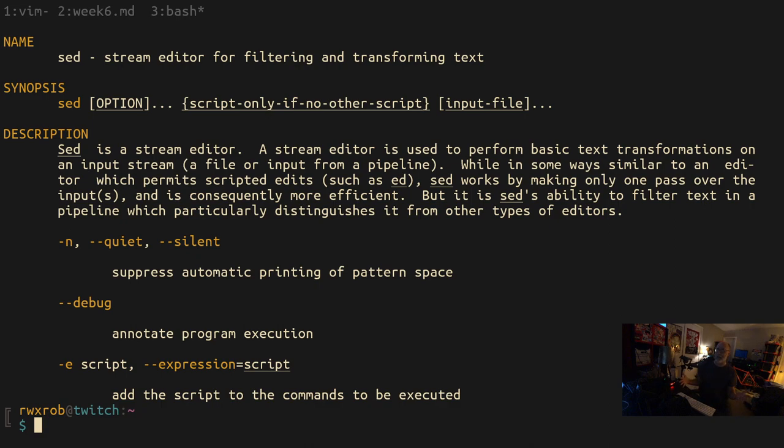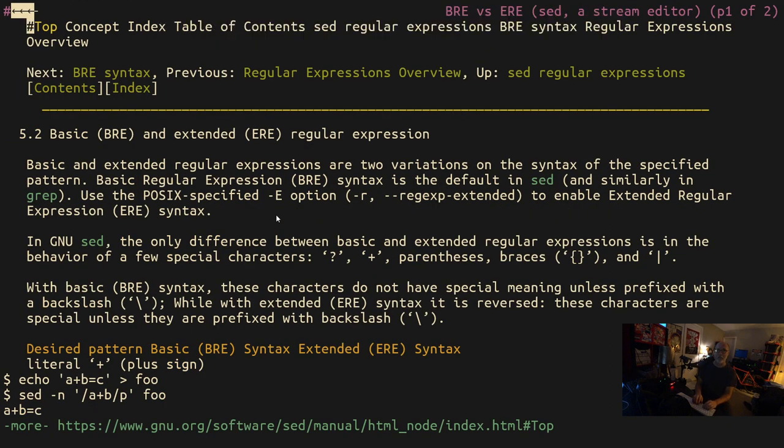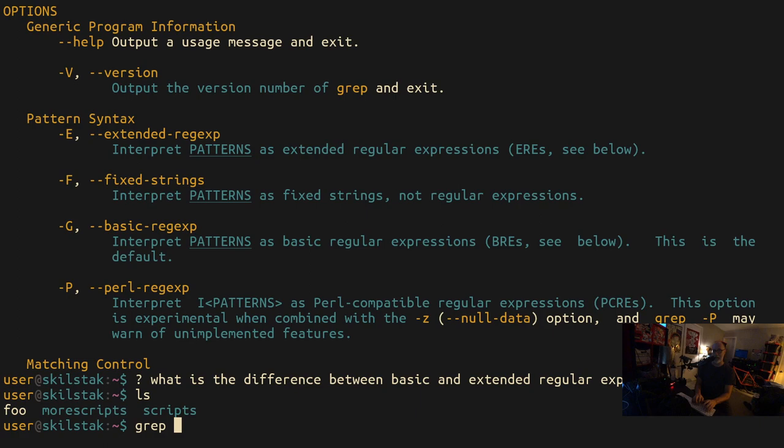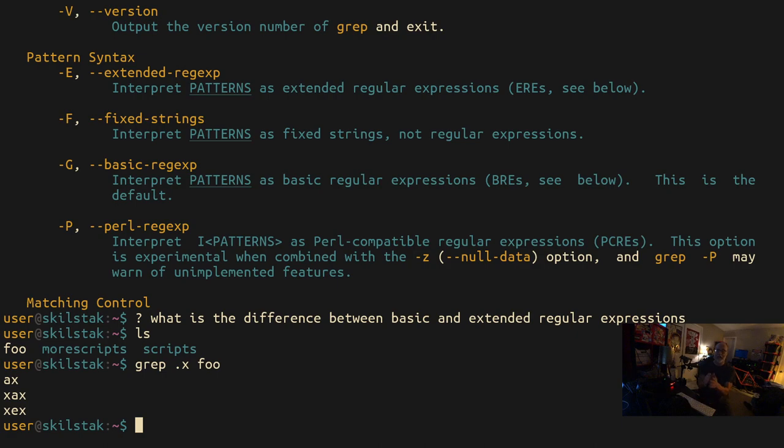For the first time ever, I can't believe it. It's almost worth clipping, because this entire time grep has been thumbing its nose at basic regular expressions. Let me prove that. So this is a huge breakthrough for me. I just want you to know that this is a really huge breakthrough. Let's do the stuff that we were just doing. So dot X, right? Foo. So that, what I just did there, that is an extended regular expression. Okay. Let me show you. I'm going to prove it.